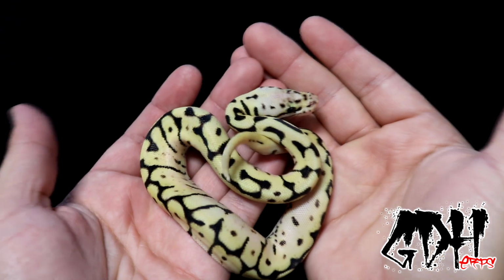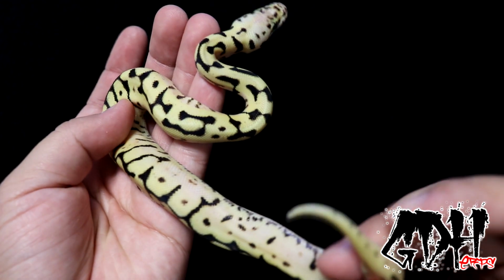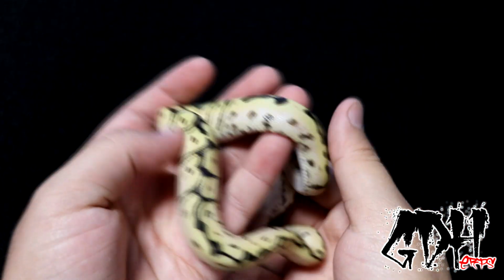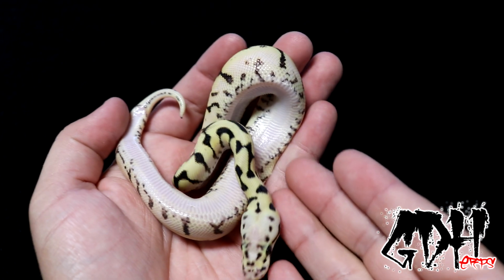Come here, sweetheart. Gorgeous female. Love the belly pattern on these guys. Look at that, amazing. So there's that one. Let's get to the next one.